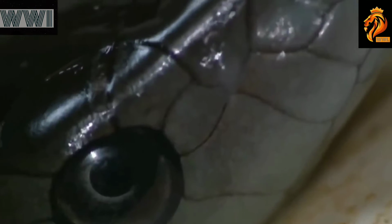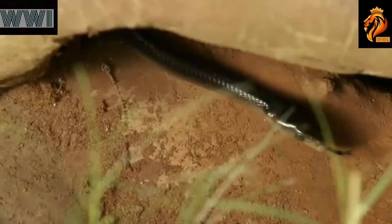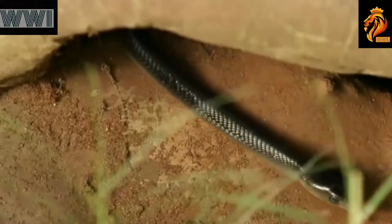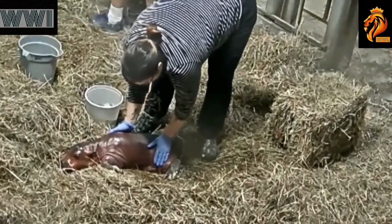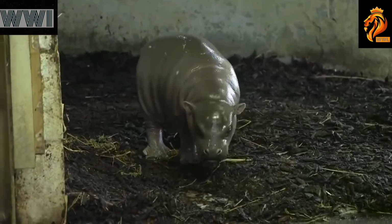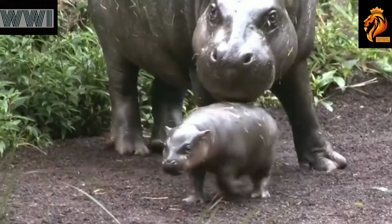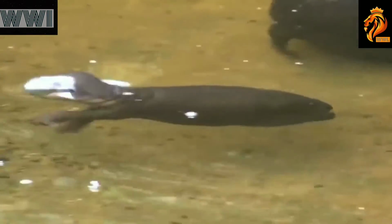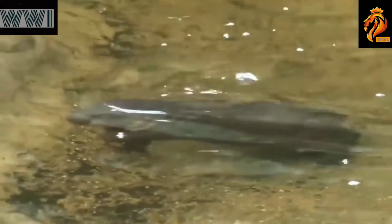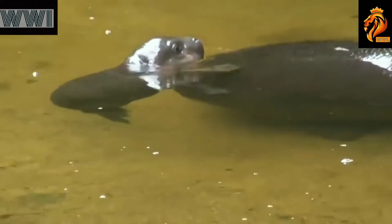A black mamba, no matter the size or age, is an aggressive and extremely venomous snake responsible for many deaths in Africa. But when a hippo is born, it doesn't look like a menacing giant with huge teeth. A hippo's pregnancy is 8 months long, and if they give birth in their natural habitat, a newborn hippo ends up right in the water. He must reach the surface on his own and take his first breath.